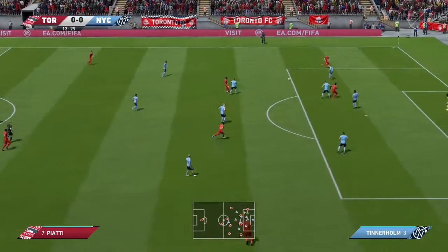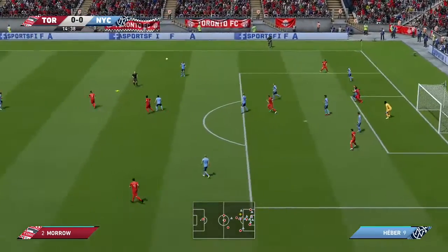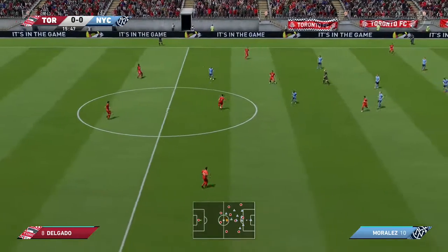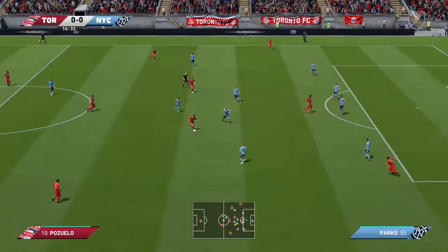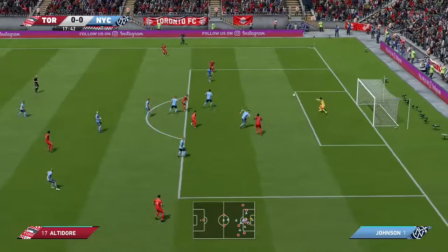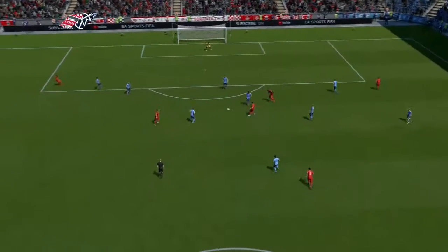Going forward with real purpose now. Can whip it in now. They've defended with great organisation to get possession back after being under pressure for some time. Now Osorio. Now Pozuelo, Gallardo, Jose Altidore, Osorio. I think that's a decent save from the goalkeeper. Decision is a corner for Toronto.